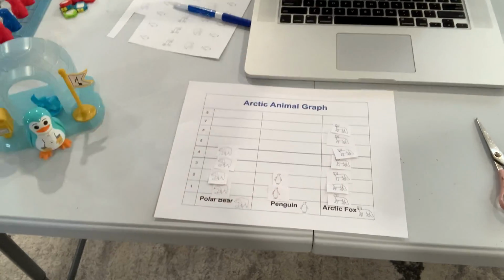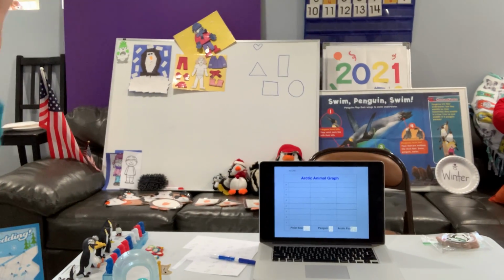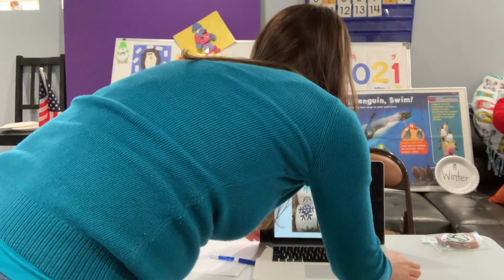Okay, so play around with that at home. Have fun with that. Your family can pick the amount of animals for each, so that way you can be surprised as to what it is.